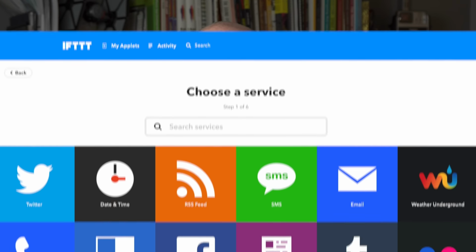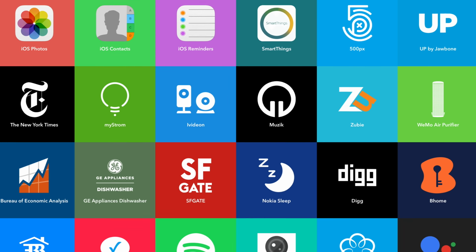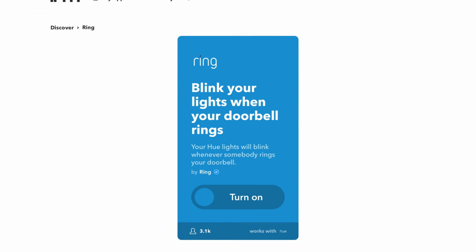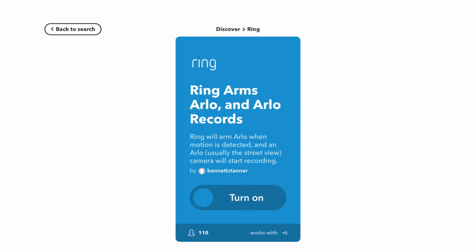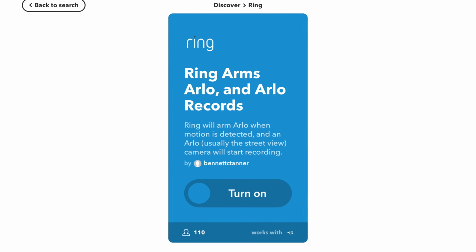Now, if you use the IFTTT service, which stands for If This Then That, it allows you to combine the Ring Video Doorbell with hundreds of other automated services. So you can do things like somebody rings the doorbell, you can have lights flash in your house so you have a visual cue in addition to the audio cue. You can set it up so that if you have home security cameras like Arlo Pro security cameras, they will automatically start recording 30 seconds of video when somebody rings your doorbell.